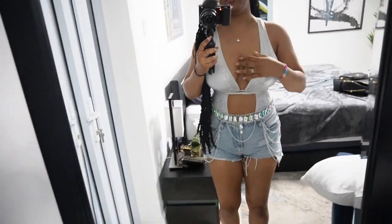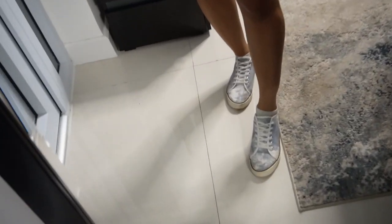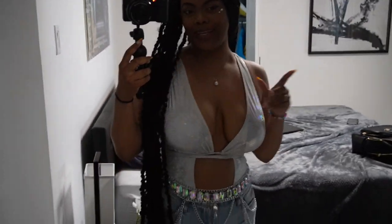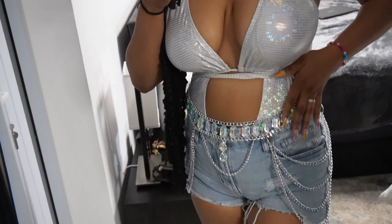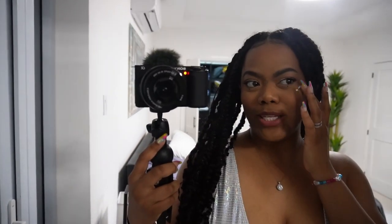Probably need to tape up my boobs, but we'll see. So this is the fit. The shoes, we got the body chain, the glittery bodysuit. You know, it's Illuminate, so something with bling and shine. I got a little face jewel right here. I probably should have put the other one on the other side, but I'm not gonna do it. But this is pretty much the fit. See you guys there.